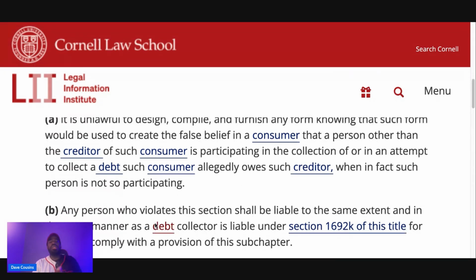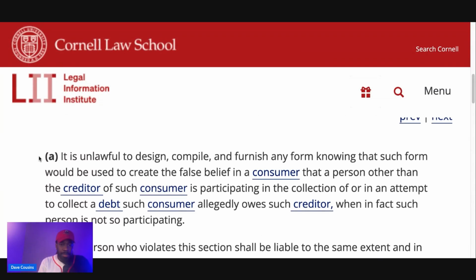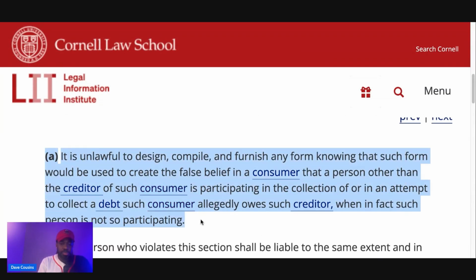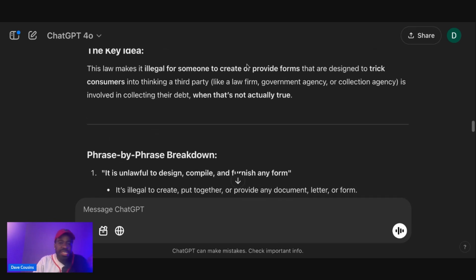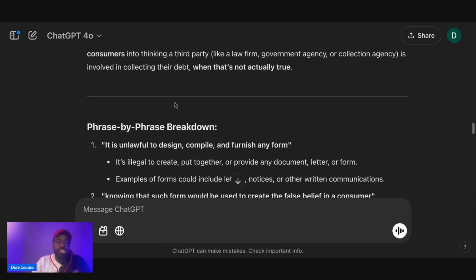All right. Now, what does this specifically mean? You can basically copy all this and ask ChatGPT to break this down. All right, so let's break down this law. As you can see, ChatGPT came up with a phrase-by-phrase breakdown.